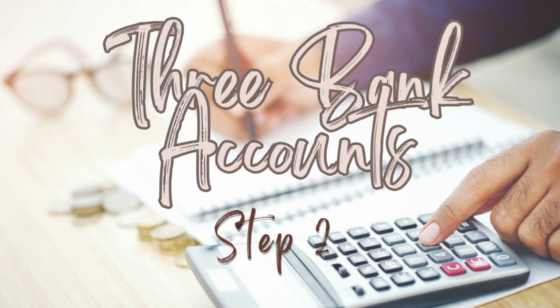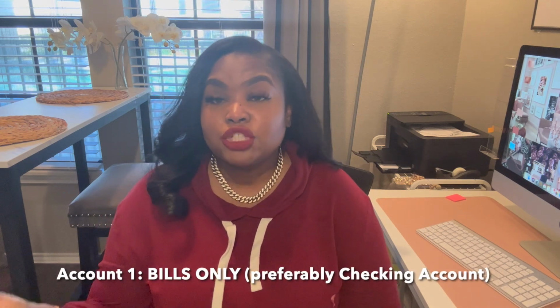Step 2, I recommend you get 3 bank accounts. Now, why in the heck would I need 3 bank accounts? So your first bank account should be a checking account. I would call that checking account your bills account. So all of your bills should be automated, and we'll talk about that in a second. But all of your bills should come out of that checking account. The money should be direct deposited into that account. And then from that account, you should first pay your bills.